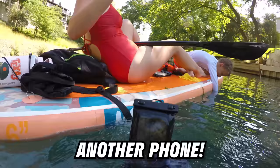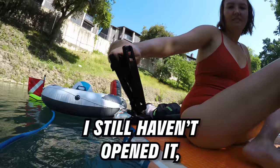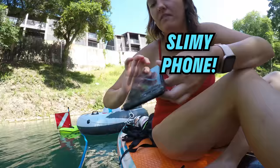Another phone. But guess what? It's open. It was open when I found it. Look at all the mud inside. I still haven't opened it. What's inside? Find me phone. Let me see. Oh, iPhone 7 Plus. It has a little button. Uh-huh. It's an oldie.